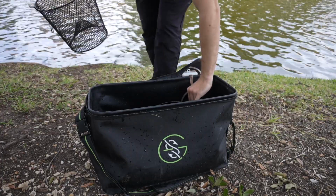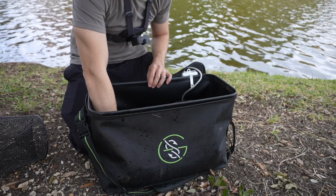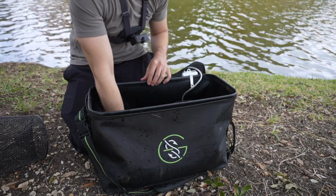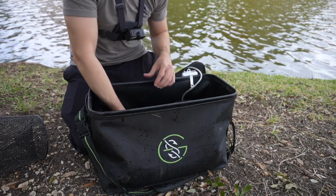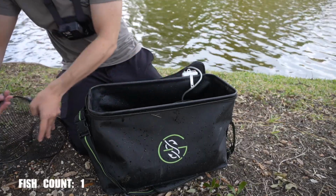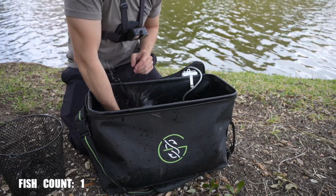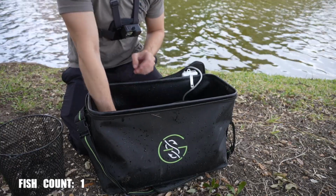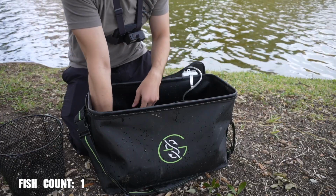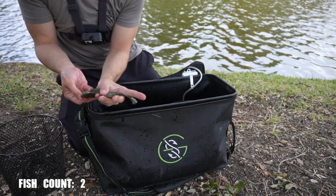Let's see what we got in here, guys. I can already see the big long ear sunfish right here. Let's get him out real quick and show you guys. Oh, that's a little bluegill. All right, we'll get the little bluegill out real quick. One of our prettier guys. Let's get the big fish out real quick and see what type of big fish we have in here. Oh, there we go. There's a nice long ear. I'm trying to not make a bunch of commotion. Oh, there we go. This is the long ear I was talking about.